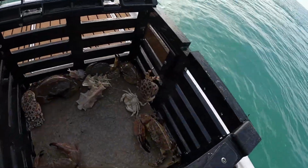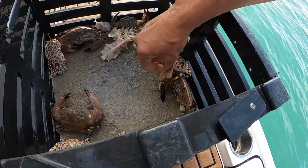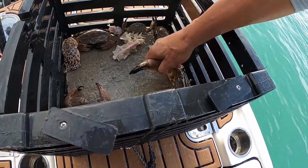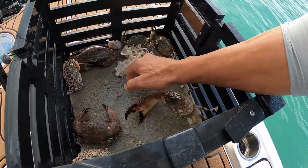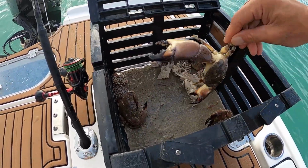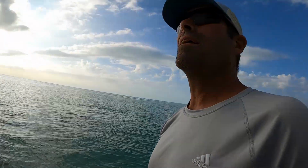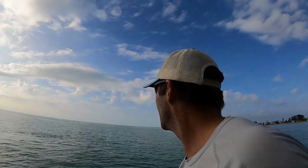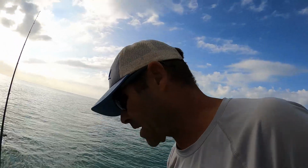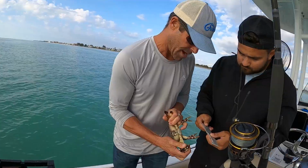Yeah, there's maybe one or two keeper claws. There's a keeper right here. This guy, maybe. We might have one on there, that's possible. Oh, that's frustrating, guys. My own fault. I knew the weather was coming and I should have went and got him. Got him right there.